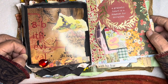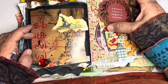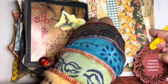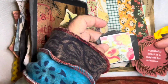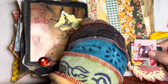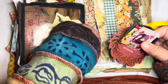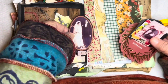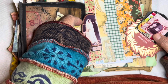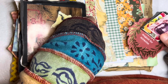I like that. A grateful heart is a magnet for miracles. Oh, that's nice to know. Oh, I know what this is. Oh, yes, this is a waterfall pocket. You make all these pockets, all these tucks, and here's a 1909 bride and groom.